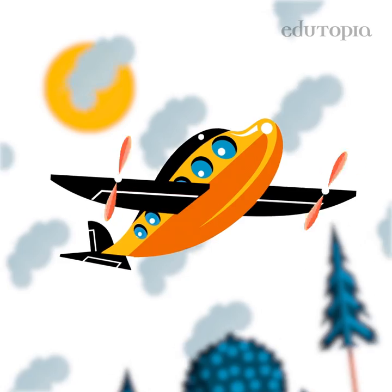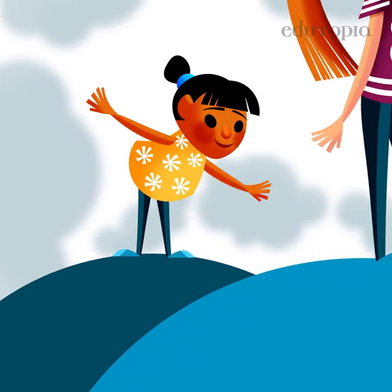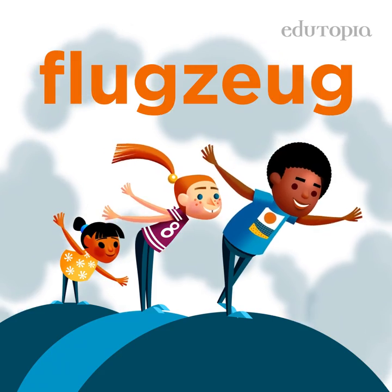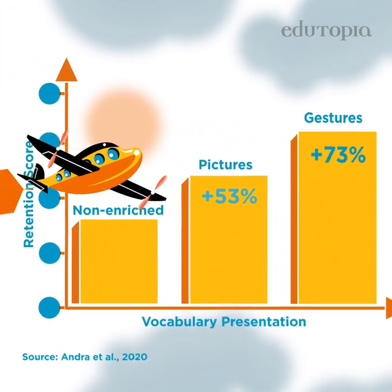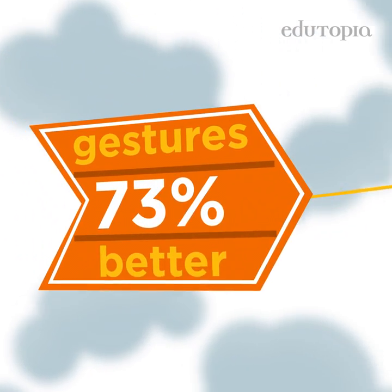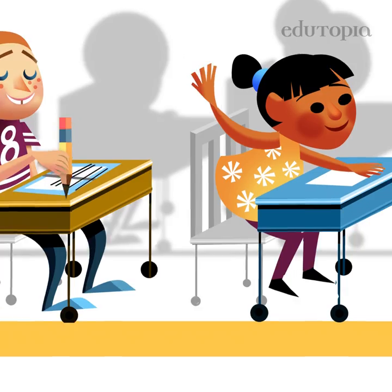Do you know the German word for airplane? A new study suggests that if you spread your arms and act it out while listening to the word Flugzeug, you're more likely to remember it. In the study, 8-year-old students who listened to words in another language and then used their hands and bodies to mimic them were up to 73% more likely to remember, even after 2 months.